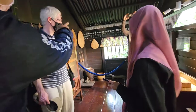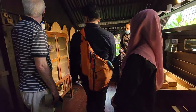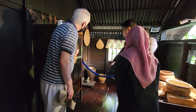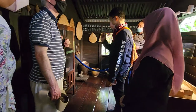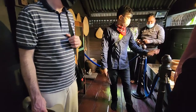That's the tray used for rice winnowing. That's one of the equipment. And that is a ladle specifically for water, not for gravy sauce.